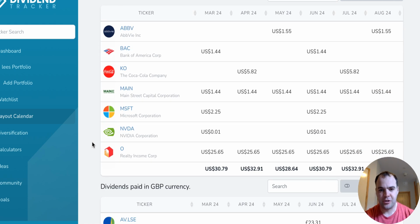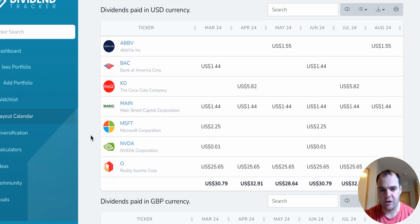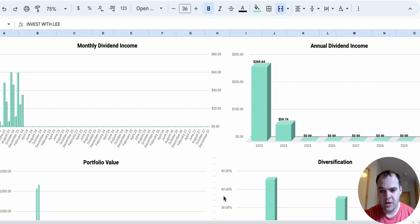And then scrolling down, it also gives you a breakdown of what pays what and when. So obviously these figures in the future will change the more I invest, etc. Like Realty Income, if I didn't invest ever again, this is how much it'll pay me monthly. But obviously that's going to get reinvested, so that's going to change. So these will just keep growing and growing every month. So these are the US currencies, and then also the UK paying stocks also. So over to my dividend tracking spreadsheet.